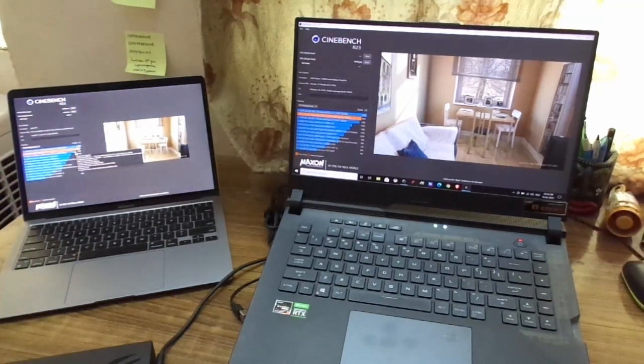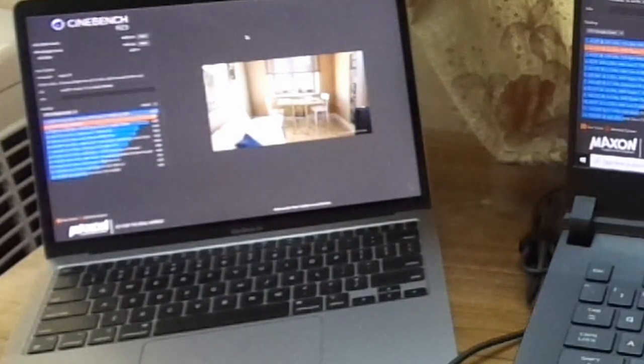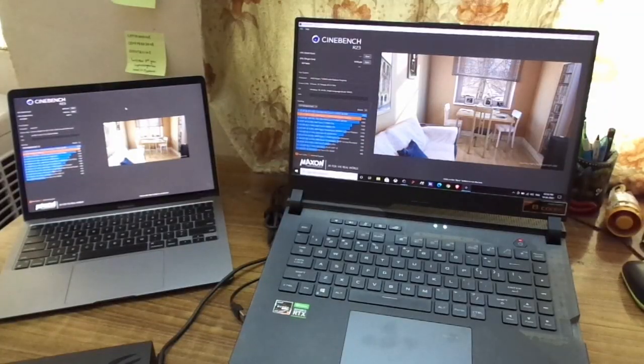M1. I know, why? Why am I doing this? Well, think about it. Both have 8 cores. Both are clocked the same way, 3 GHz, 3.2, like that. And the only difference is the MacBook M1 does not have hyper-threading. And yeah, I'm not connecting it to the power supply because I did try with and without. The results on the Cinebench R23 on the MacBook M1 were the same.